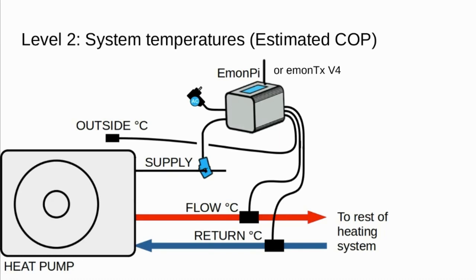inaccurate. If your heat pump has got a lower Carnot efficiency for some other reason, that wouldn't show up on this. So you can get a lot of insight by doing level 2 monitoring, but you certainly can't compare it with other systems, at least not be very sure of it. And you should probably take the COP estimated value with a good pinch of salt.